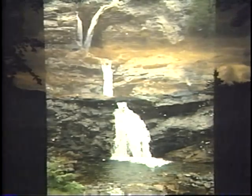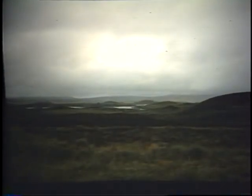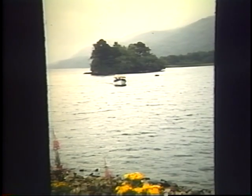And now we're going to see a few waterfalls and moors on the way to Loch Lomond. And of course, everybody knows about Loch Lomond by yon bonny banks and by yon bonny braes. And this is part of Loch Lomond. It's not raining, but it's awfully close. This is Loch Lomond. And Ben Lomond is a mountain, and there is a mountain right close by called Ben Lomond.